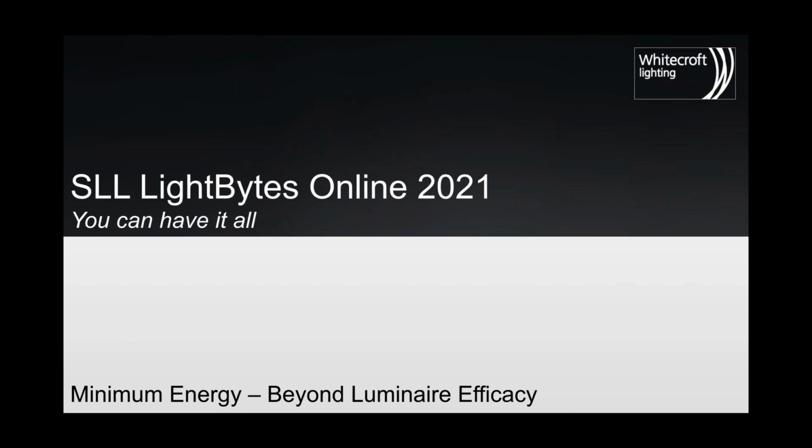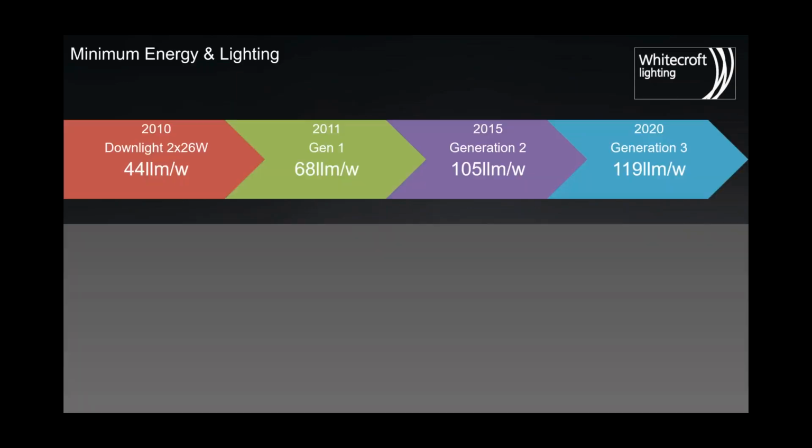It's great to be able to kick off the SLL LightBytes series. And as Bob mentioned, I'm going to look at what we can do going beyond luminaire efficacy. Luminaire efficacy absolutely is a key to what we do in design and delivering low energy solutions. But I want to look at what we can do beyond that. We've made incredible strides in the last 10 years as an industry in delivering significant energy savings. And if you take the example of a downlighter, we're delivering nearly 3 times more efficient lighting solutions than was possible 10 years ago.